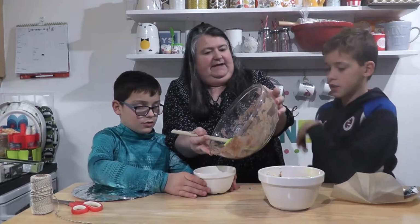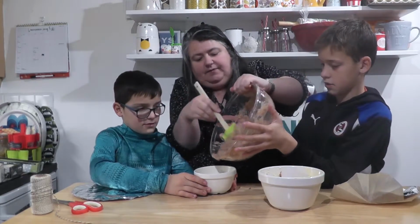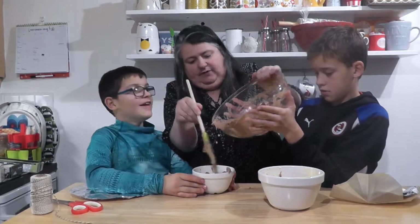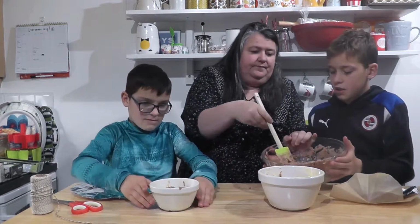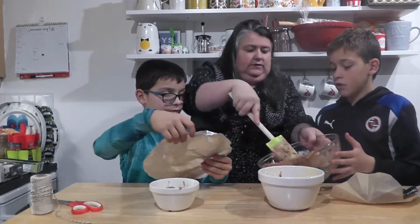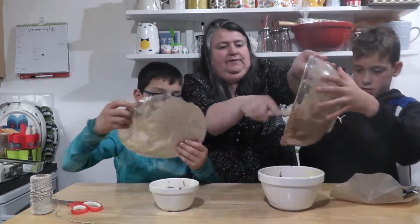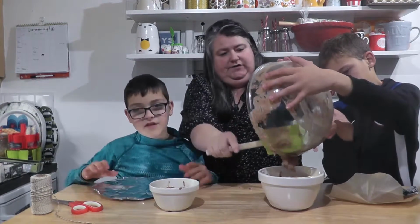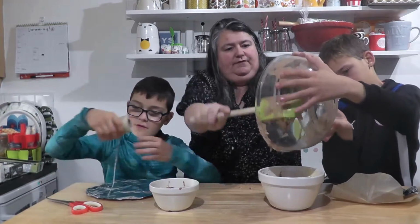I'll hold Maxie, and I'll tip, because it's quite heavy. Oh yes, it is. That's enough in that one. Can you put it in the oven? And with this one, isn't it that one that you put it over? They've got to put the parchment over first, then the foil, and we're going to butter the top of the parchment.